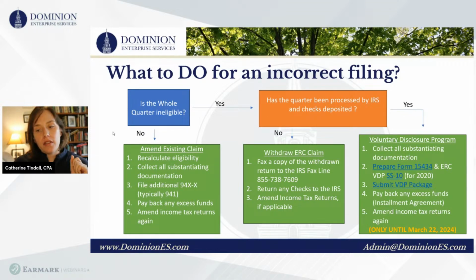So you have two options. If the claim has already been paid and you've already deposited the funds and it's before March 22nd, so I'm recording this March 5th, if it's before March 22nd, you can do the voluntary disclosure program. Similar process. You want to collect all your substantiating documentation. You're basically saying, we don't qualify for any of this quarter that we applied for. You prepare a couple of forms for them, which are listed in the slide, a 15434, and then if it's for 2020, an SS10, and it's a specific SS10 that they've already pre-prepped to help them in processing. So you want to use this specific link instead of just Googling SS10.